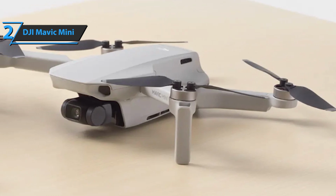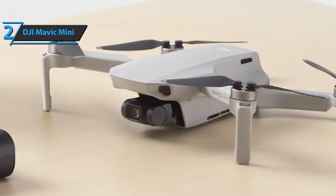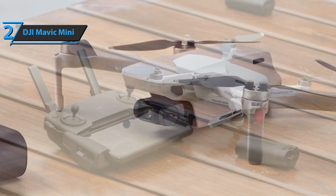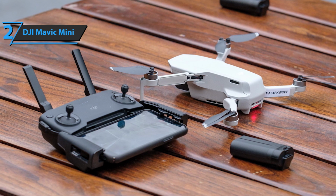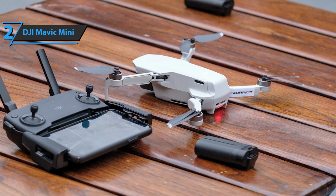Another important element of this Mavic Mini is the control section. The design of the controller is quite ergonomic, reminiscent of console controls, with 2 levers that we can use to control height and direction. The device also features 2 buttons for quick photography and shooting.